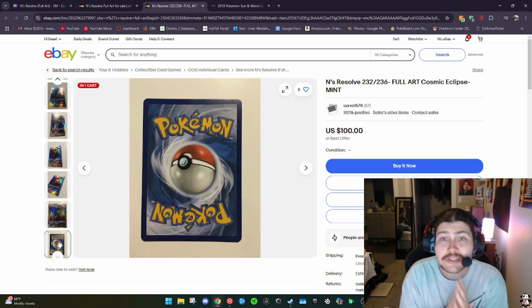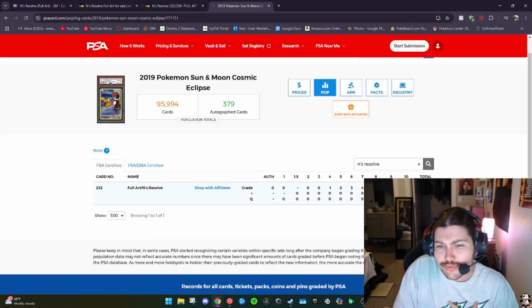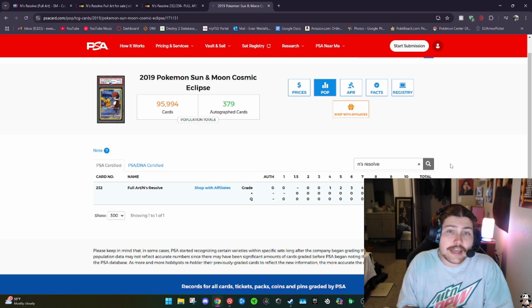Looks pretty clean, folks. As far as pop reports go, 372 copies, 136 and a 9. So definitely, I wouldn't say easy to get in a PSA 10, but if you do submit a clean copy, you are more likely to get it in a PSA 10.